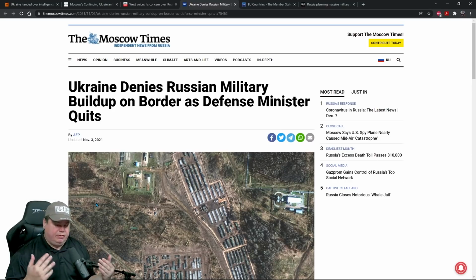Is this a big play by Putin, or is he really going to invade Ukraine and annex at least the eastern half of Ukraine back into Russia?